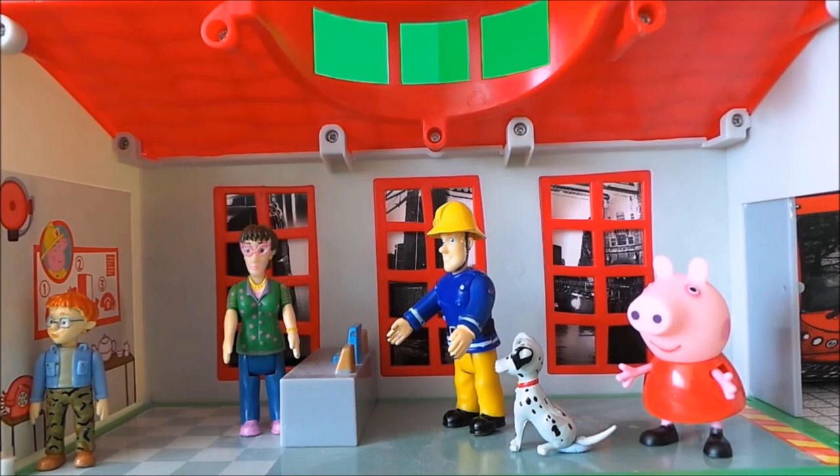Today you join us, Fireman Sam with his dog Radar and Peppa Pig are getting some sodas in the shop. It's a hot day and they're thirsty. When all of a sudden, the master alarm was sounded.